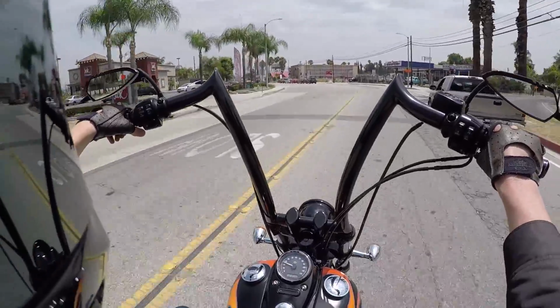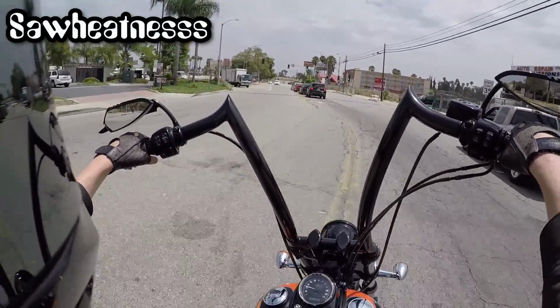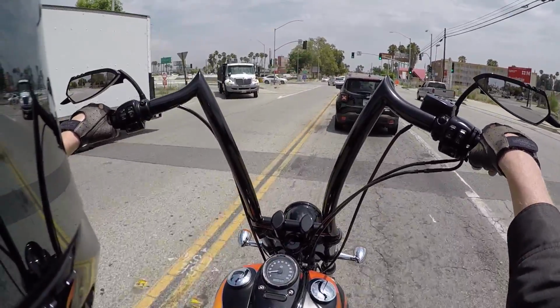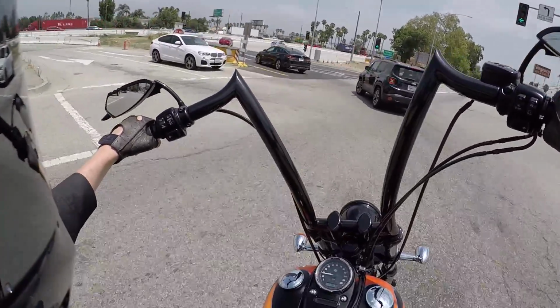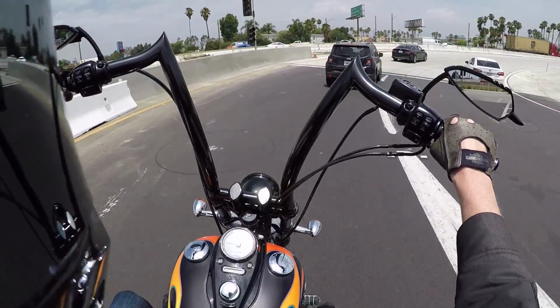So, a lot more practical and functional now, but you still got that really classic style. Michael, the owner of this bike, named the bike Sawheatnesss, and it had some meanings to the name and how you spelled it and everything. I can't remember exactly what the spelling represented as far as meaning, but I would say the bike lives up to its name. This thing is pretty sweet.